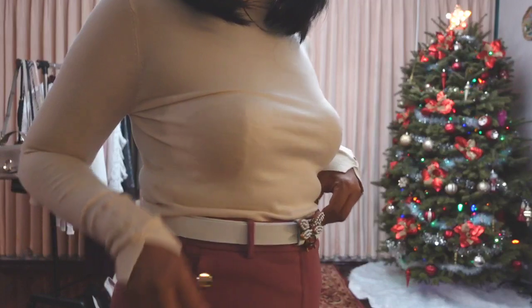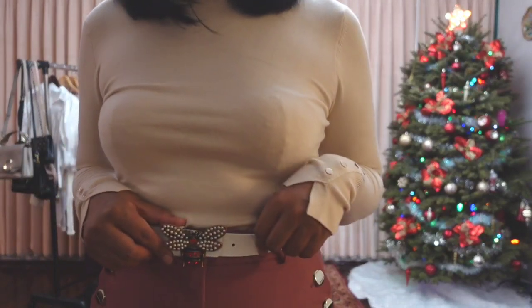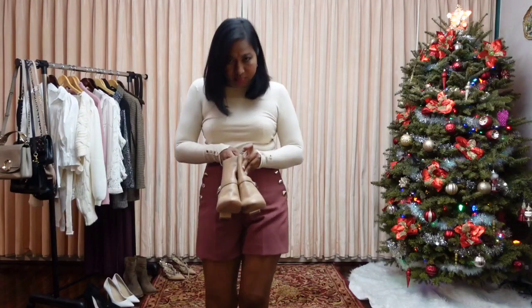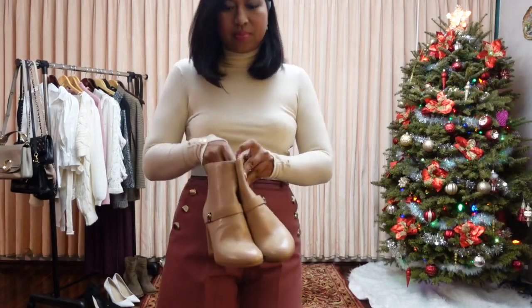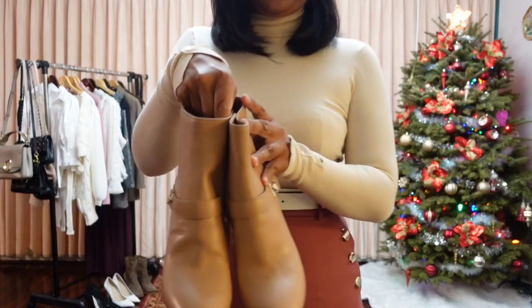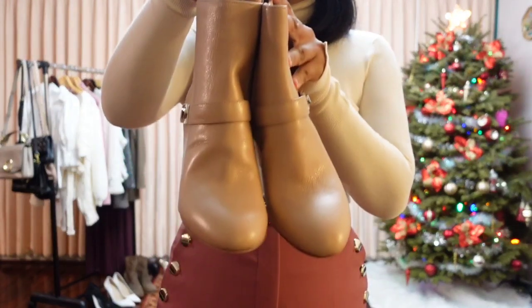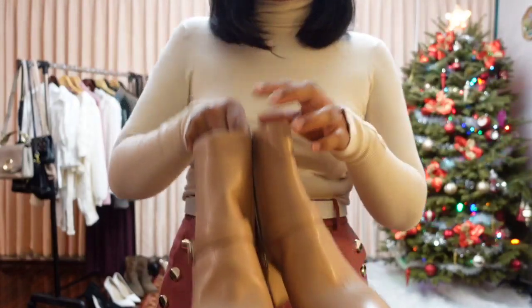This sweater is actually part of Zara's basic. Wearing booties on this look is actually perfect for the season. These booties are from Kate Spade. I got it from Nordstrom and they're currently on sale right now.